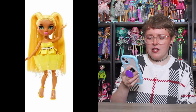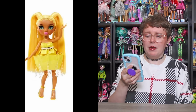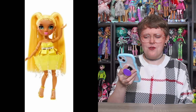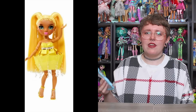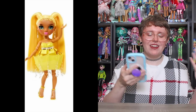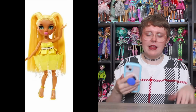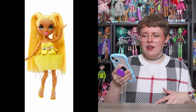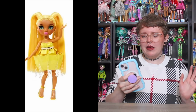I also really despise the makeup on this Sunny, specifically her lip. The bright pink lip out of nowhere is just very jarring to me. Again, if she were decked out in all of the accessories and stuff that I feel like she deserves, I'm sure there would be pink somewhere else, and so it wouldn't seem so out of place. But as is, it just doesn't seem like the color they should have picked. So those are my problems with Sunny's first outfit.